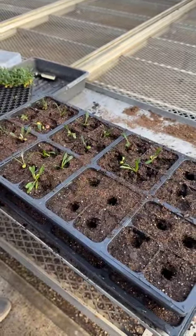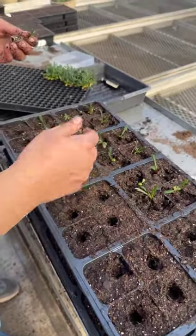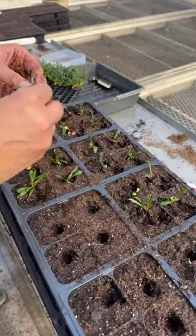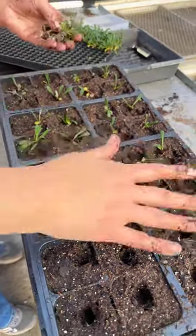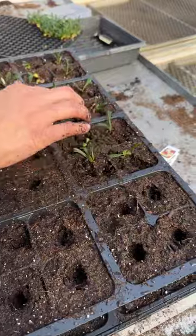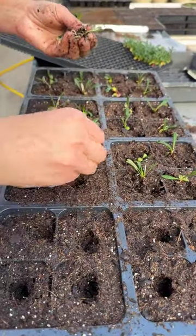I'll end up tagging this. We didn't expect them to have doubles, so I don't have enough tags, so I'm just doing one at the end, and we'll retag all of them as soon as we get those new tags in. And then we flood it with water so that all the soil builds up and goes over any roots that are exposed, because we want those underneath the soil.